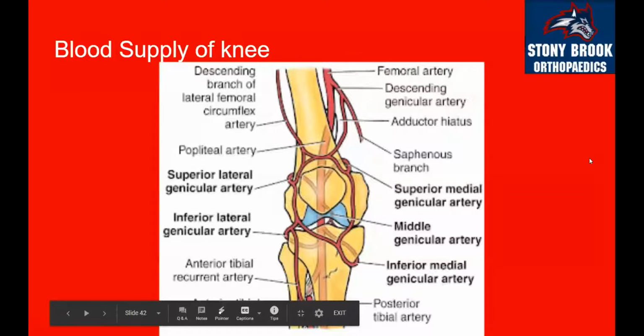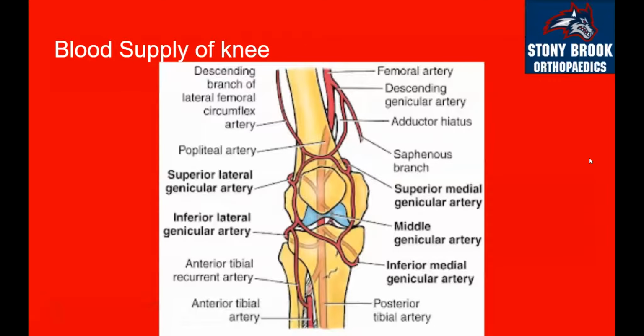And talking about the blood supply of the knee, especially in our talk, where we're going to be considering ACL injuries, the main supply to the ACL and PCL is the middle geniculate. Your menisci are provided by the medial and lateral genicular arteries. The superior aspect is from the superior artery and the inferior aspect is from the inferior.